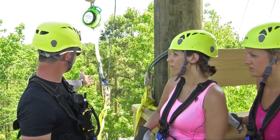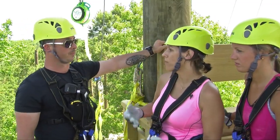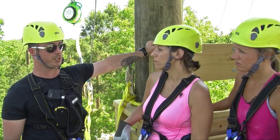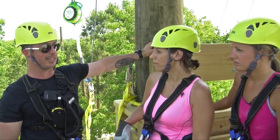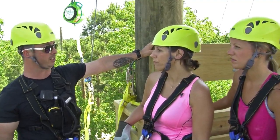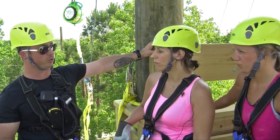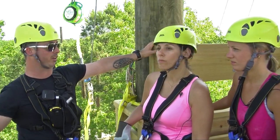And I stay clipped into this belay device right here the entire time. Is there a weight limit? Right now we're doing 250 pounds as the max, which is the max on everything else on the tour. So that's what we're maintaining. Our minimum age is 10. And really the minimum age of 10 is simply because we have to create some age limit, and we don't want people getting too freaked out up here. And 10-year-olds typically are pretty good with it. Ten is also, by the way, the minimum age on the zip line.